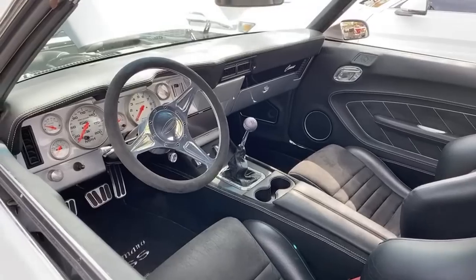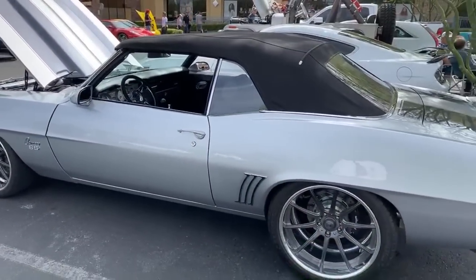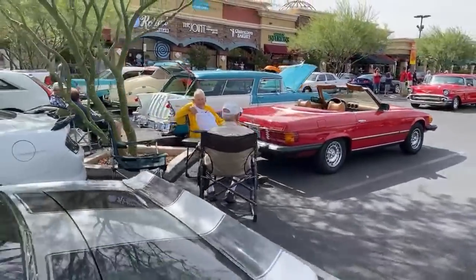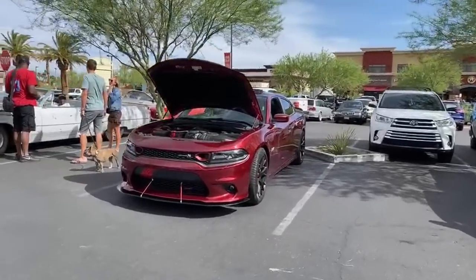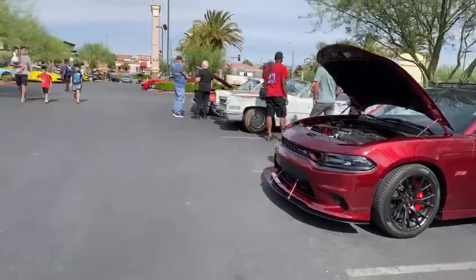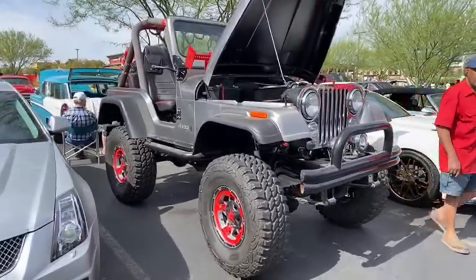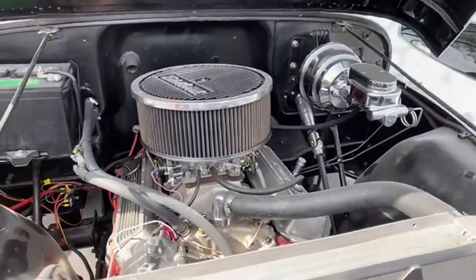Very nice job they did on this one. How about the maroon on the Mopar over here? It's a nice color. 392 Hemi. Oh yeah. I had to get a little closer up. Look at this Jeep. Oh yeah, that makes the Jeep that much better right there, that V8.